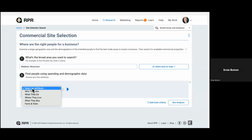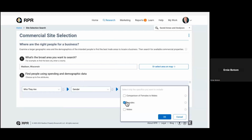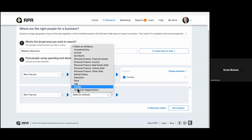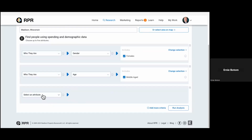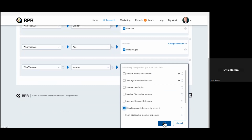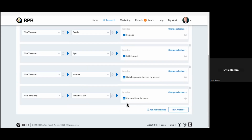And then we can start with our attributes. So again, we want who they are, and we're going to select gender, and we're going to select females. Then we're going to add another criteria, again, who they are. We're going to look at age, and we want middle age. We'll hit OK. We're going to add another criteria, and again, we use who they are, but this time we're going to select income. And we want to have a high disposable income by percentage. So we want some fairly affluent folks here for our med spa. And then the last one is what they buy. And we're going to look at personal care items. And that kind of gives us that analysis.